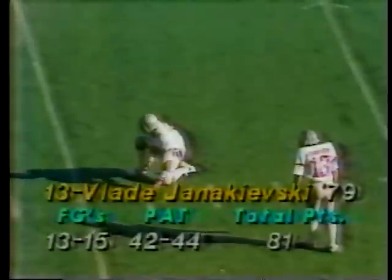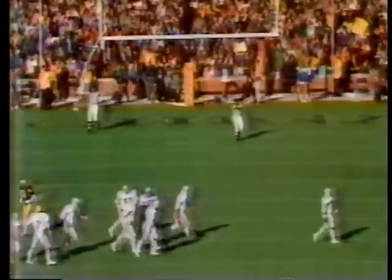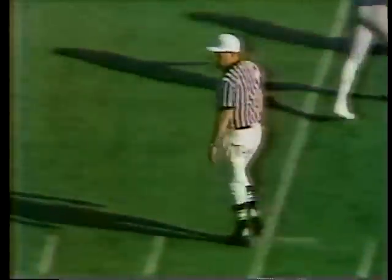He is 1 for 2 from this distance this year. His longest, 51. He's got it up, and it's wide to the right. And so once again, Ohio State is turned away after getting the ball, with 6:45 to go in the first half. No score. Third down. Schlichter on an option.